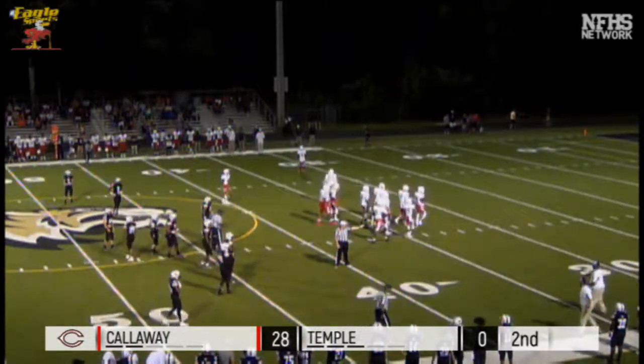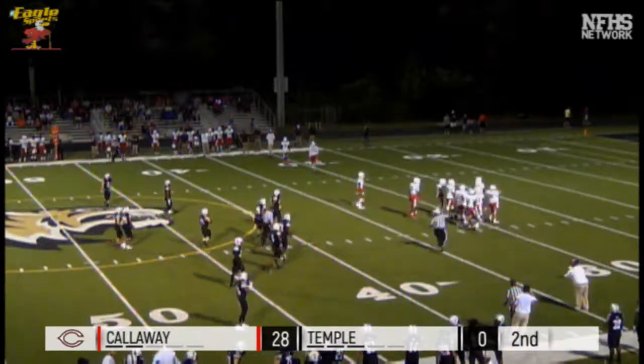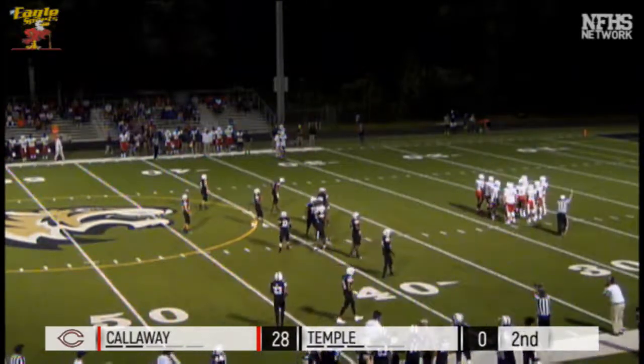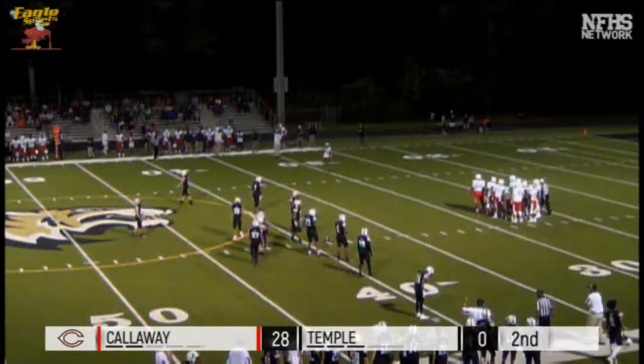So, that sometimes is going to happen, especially when you're swapping out a quarterback, maybe a different cadence, stuff like that. So easy to get the snap count mixed up. Nonetheless, 2nd and 17 for the Cavaliers.